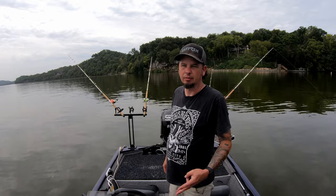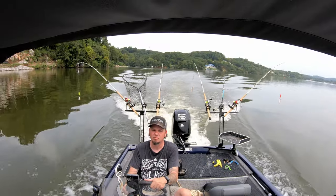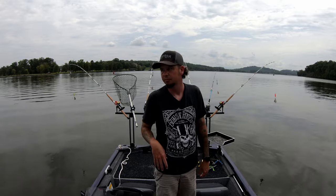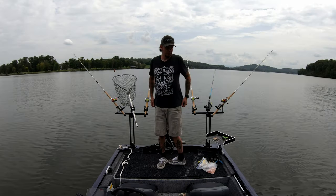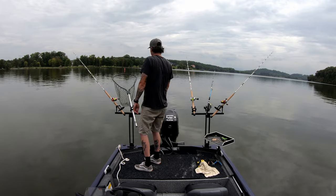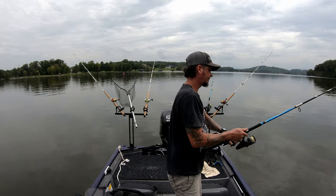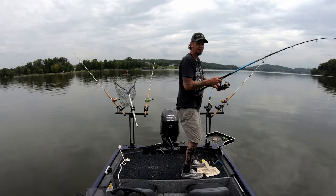Alrighty, I'm gonna try another spot. Let's go to spot number 3. Spot number 3. We're in a 65 foot hole. Let's give her a shot. We're fishing again. Fish on. Fish on the night crawlers.